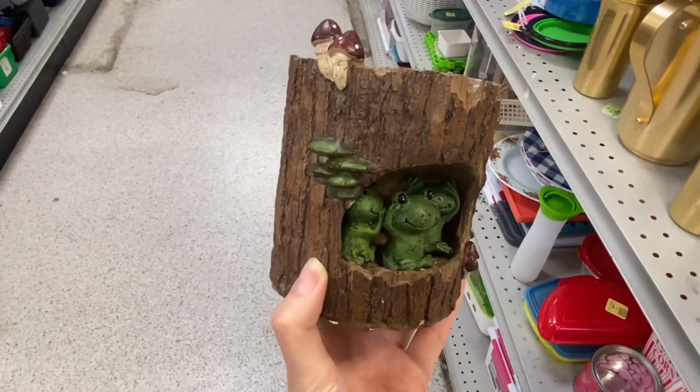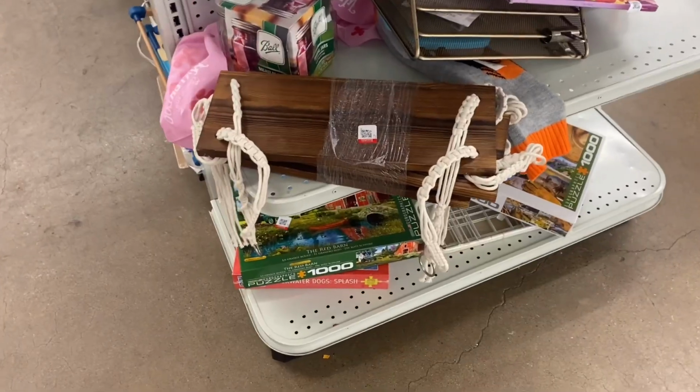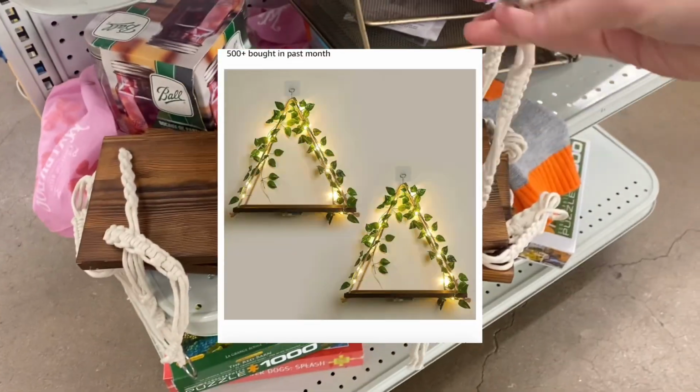I found this while thrifting in Colorado, and I almost screamed. It was just so cute. And then I found this at a separate time, which made me think of something else that I've seen on Pinterest before, so I definitely grabbed that.